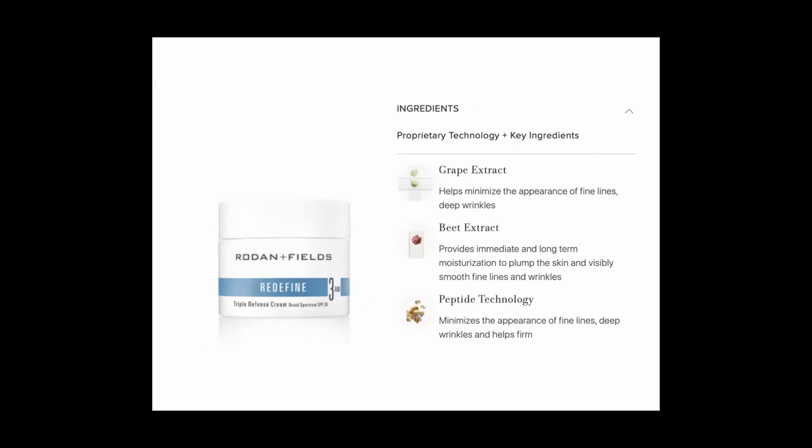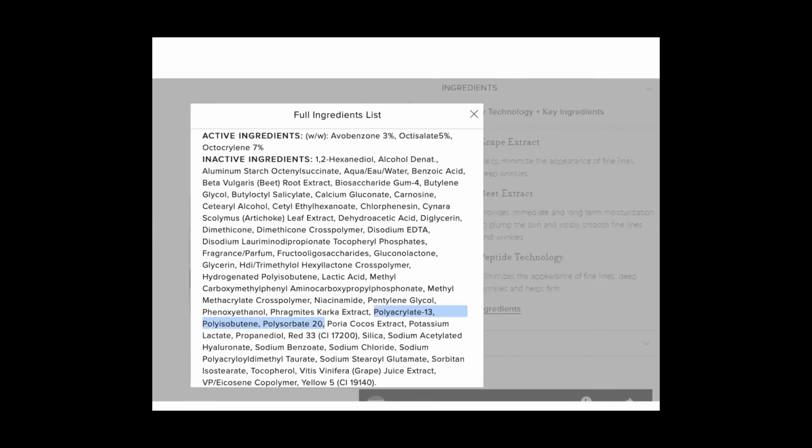So we looked around for this polymer blend in current products and managed to find it in the sunscreen from Rodan and Fields. Actually, they're using quite a few of the ingredients we've mentioned. Pause the video to see if you can spot the others.